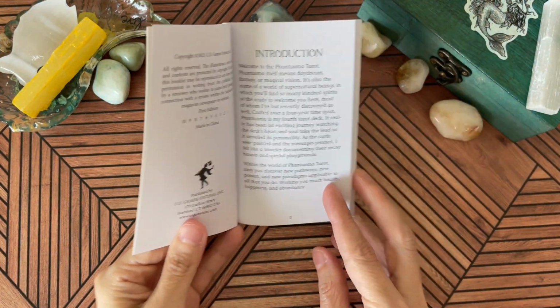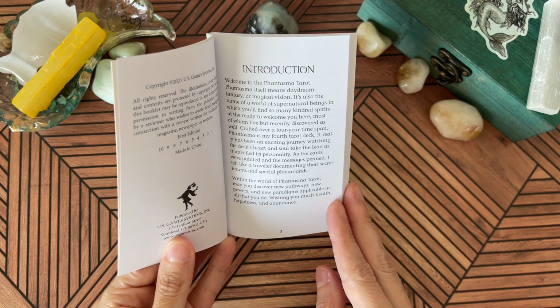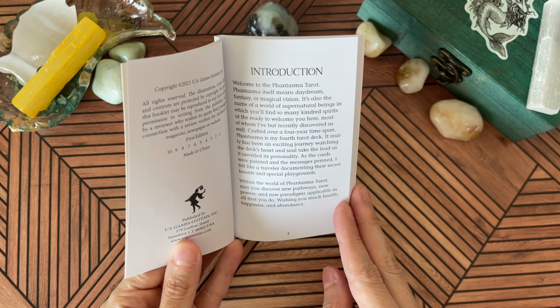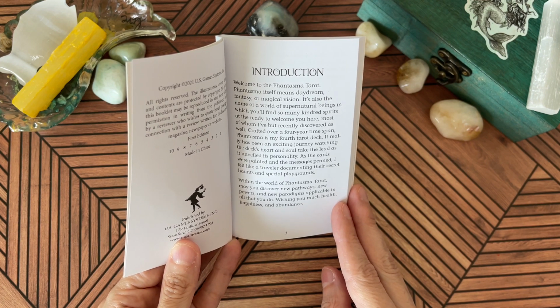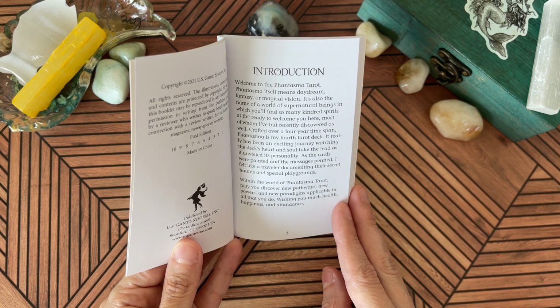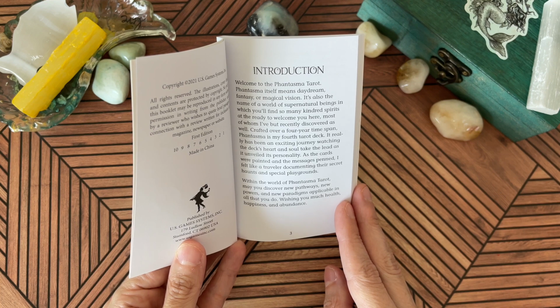And so we have an introduction. Welcome to the Phantasma Tarot. Phantasma itself means daydream, fantasy, or magical vision. It's also the name of a world of supernatural beings in which you'll find so many kindred spirits at the ready to welcome you here, most of whom I've but recently discovered as well.